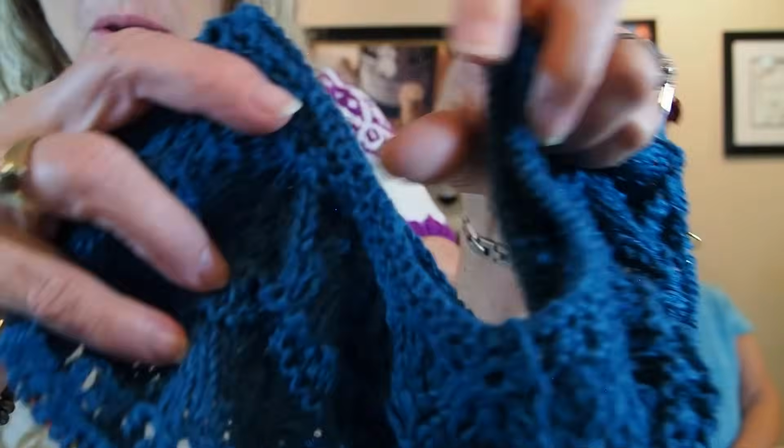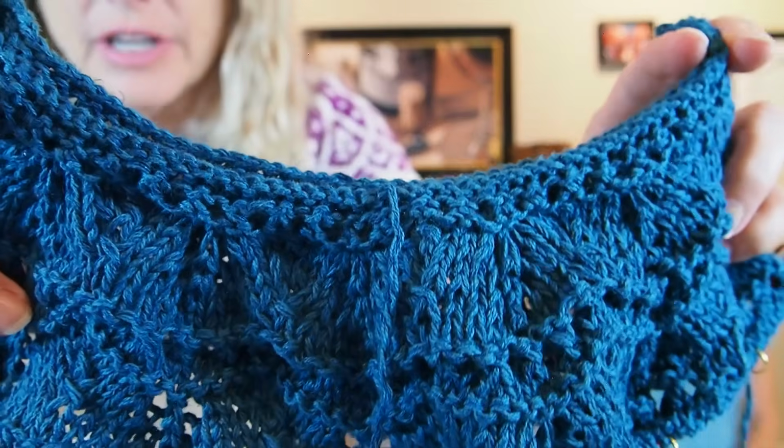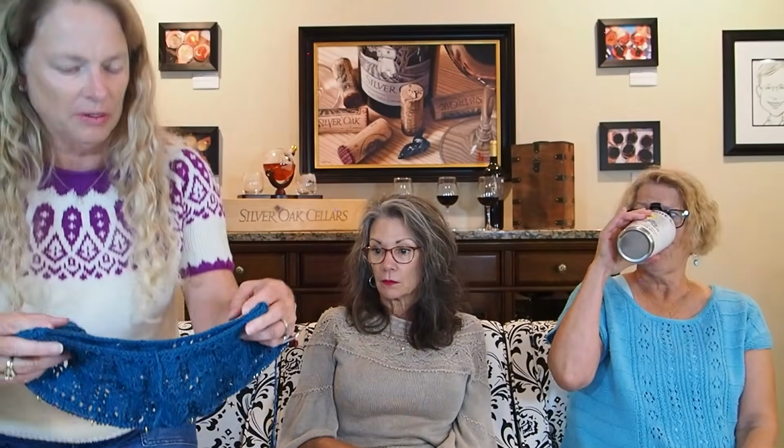Just for your cast on though, right? Just for the cast on, I did the small section at the very top. So it's like 6 rows or so, but just this small little section here was in the size 2 needle, and then I went up to a size 6 for the rest. It's gorgeous. It's beautiful. Thank you. But it is so fun to work on with all this beautiful lace. So I'm really enjoying it.